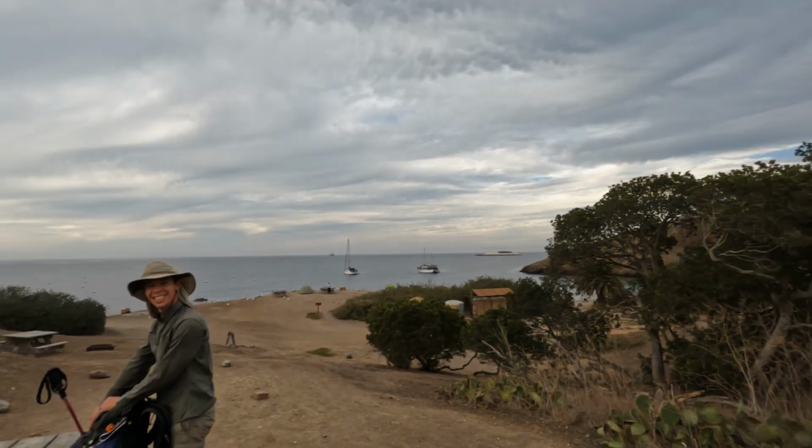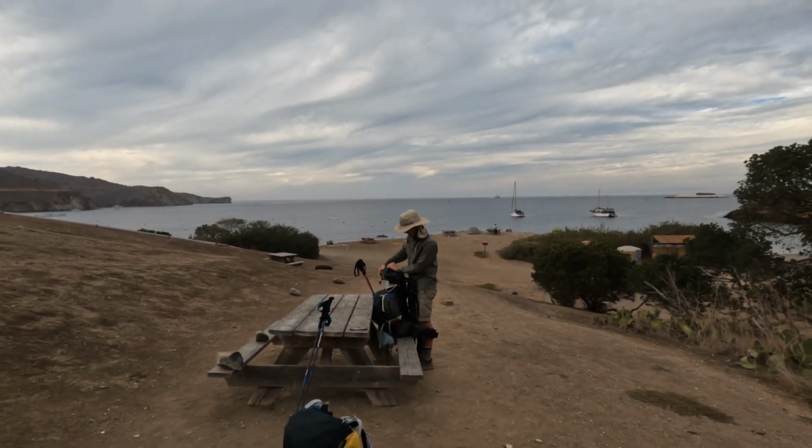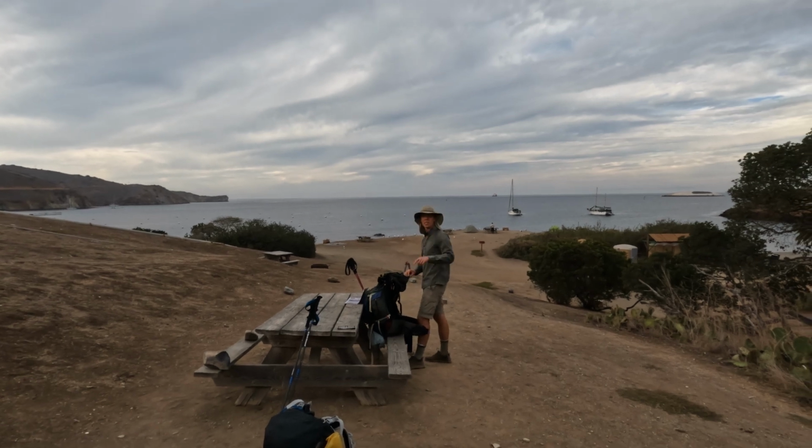Home sweet home. We have a table, but we don't have a shelter. So I have managed to pick the two worst campsites on the entire island. So what do you think about that? Am I in charge of booking things in future? I think you have a special skill.